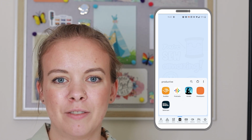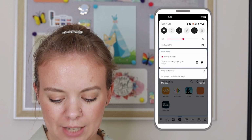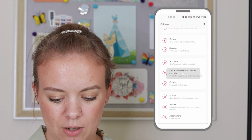The next thing I discovered was the digital well-being settings on my phone. Now, I don't know how recent this is, but if you go to the settings on your phone and scroll down, there will be a section called Digital Wellbeing and Parental Controls, it says on mine.